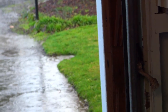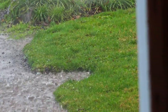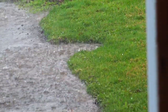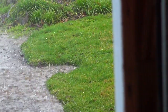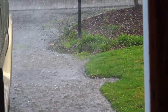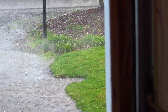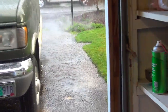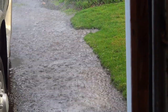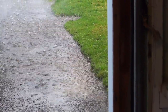Looks like our drains are bubbling. It looks like all this water that just came down overran that one drain right there. The one that's out here too looks like it's getting flooded as well. I guess I'll have to give this a few minutes and see how quickly it drains down once everything stops falling from the sky. Yeesh.